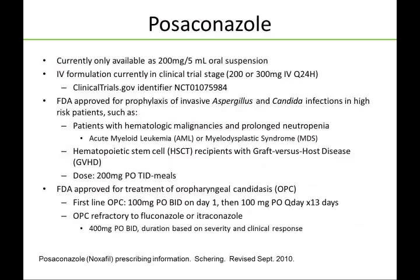But now when you enter some of the newer extended spectrum azoles, the dynamics change a little bit compared to itraconazole. So posaconazole, which currently is available only as a 200 milligram per 5 ml oral suspension, just be aware that there is actually a tablet in the works that may help us a great deal in terms of more reliable absorption of this drug. Also, there's an IV formulation that's being studied, so hopefully we'll have access to these new formulations in the not-too-distant future.